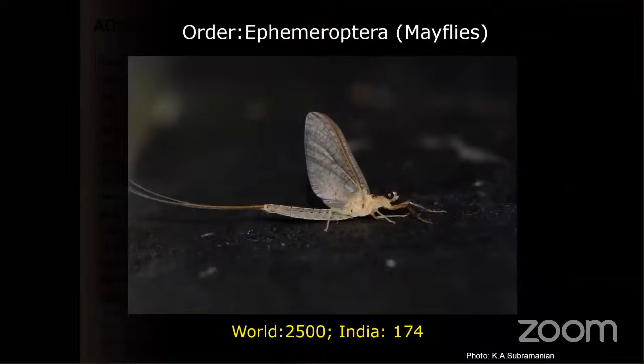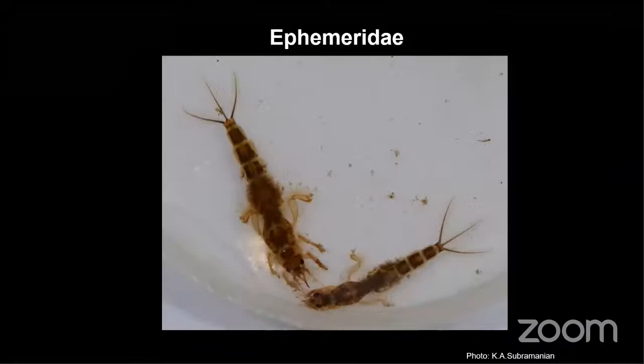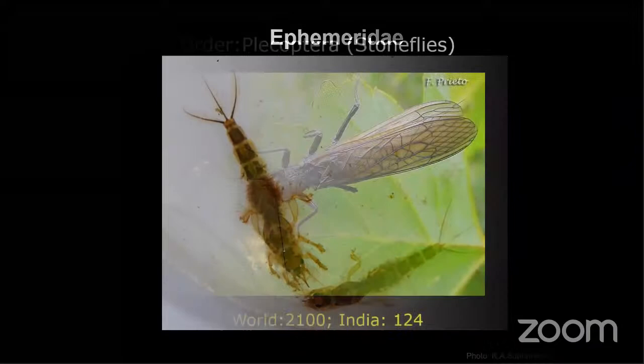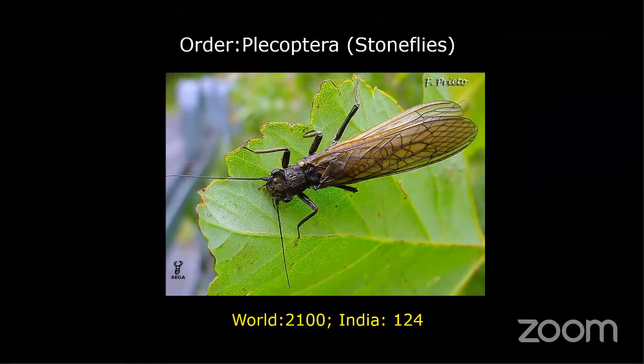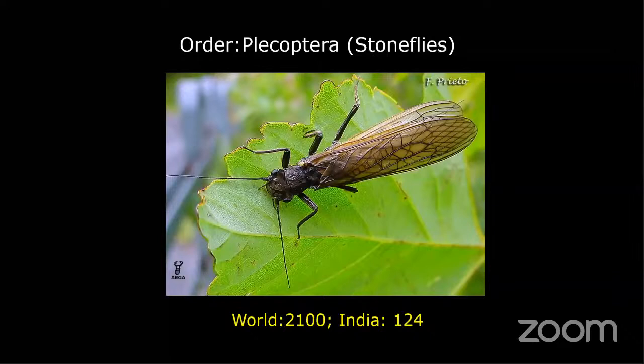So this is Ephemeroptera, mayflies. Nearly 174 species are found in India. The adults are terrestrial and live for very short durations, only 1 or 2 days, and they are non-feeding. So their major part is in the water as larvae. You can see them in streams, mostly the high diversity streams and rivers. Then you have the stoneflies. Again, the larva is aquatic and adults are terrestrial, mostly found in the riparian zone of riverine ecosystems. High diversity is found in the Himalayan region, mostly hill streams, because they require very cold waters.